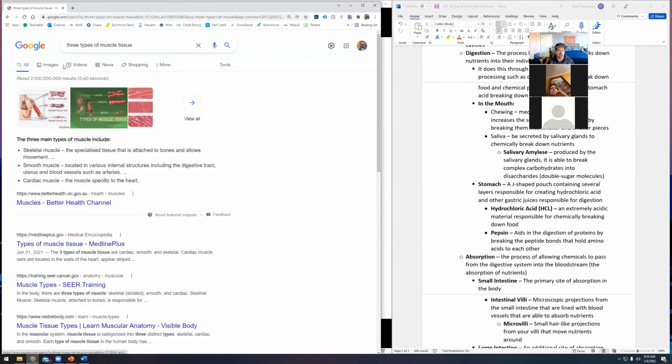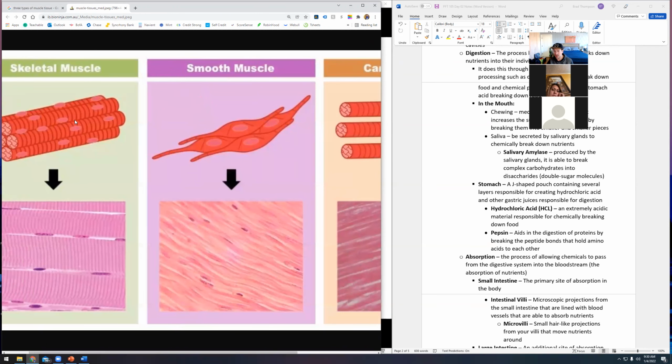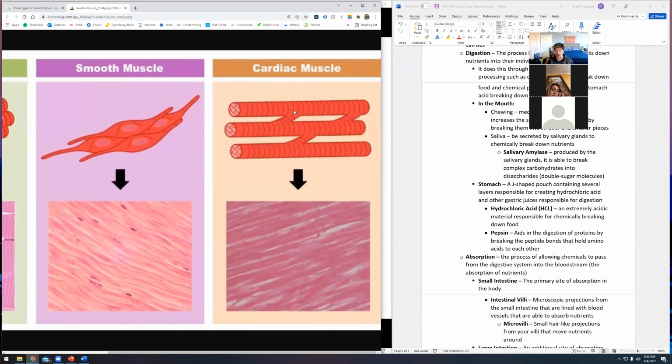When you look at muscle tissue, there are three main types, and they look kind of different from one another. You can see here, you've got skeletal muscle. This is the stuff that we use to contract and move around our skeleton. And then you've got cardiac muscle over here, found in your heart. It's a little bit more tightly packed than skeletal muscle because it needs to contract all together. You can see the fibers are actually tied together.